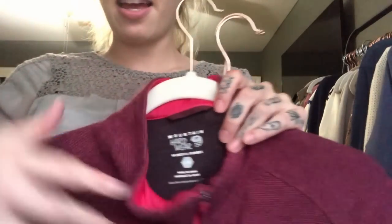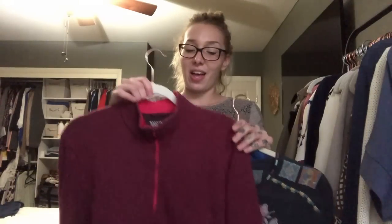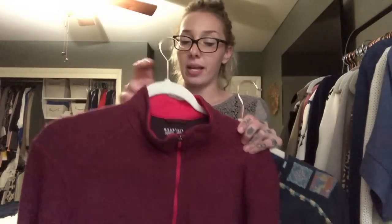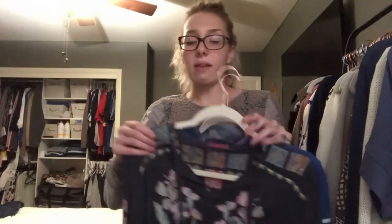This is a Mountain Hardwear piece. I always find Mountain Warehouse, which is like a cheaper warehouse brand, and I always mix it up with Mountain Hardwear, but Mountain Hardwear has a pretty good following. It's a nice outdoorsy brand, think like North Face, Patagonia. I'll probably end up listing that around 25 or 30.